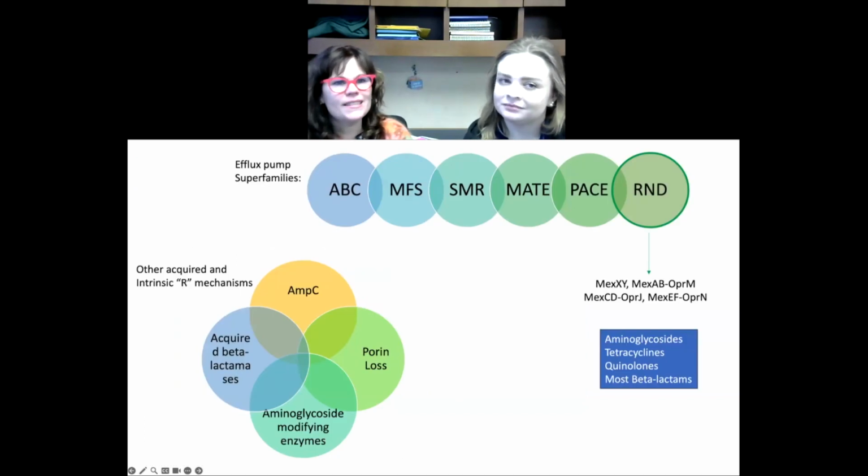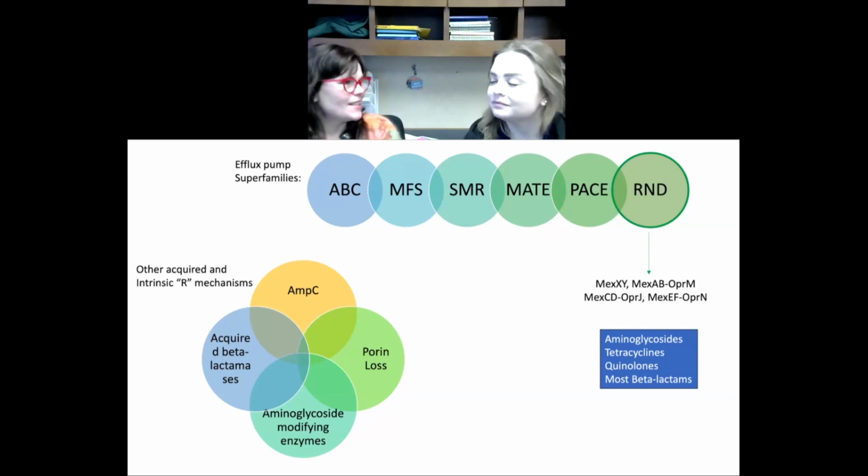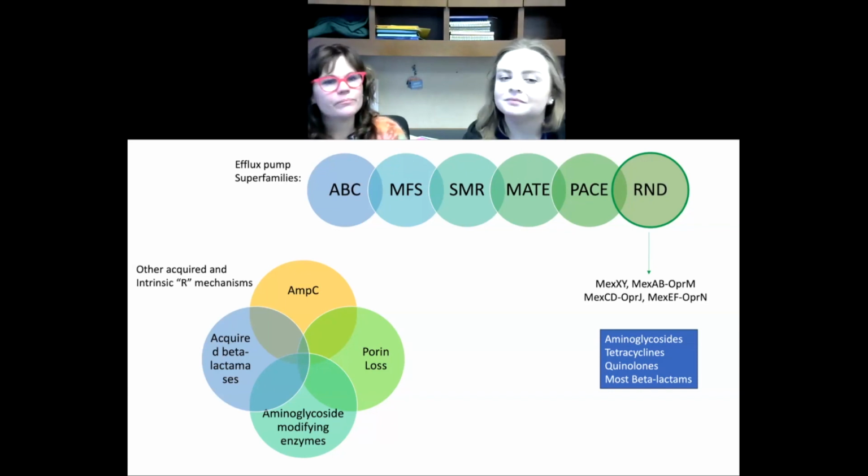This is all of the different types of efflux superfamilies that have been found in Pseudomonas aeruginosa. But the one that we think about the most is the RND efflux. There's a bunch of them, like MexXY, MexAB-OprM, MexCD, MexEF. These result in aminoglycoside resistance. You know why Pseudomonas aeruginosa is intrinsically resistant to the tetracyclines? It's because of these efflux pumps, the fluoroquinolones, and most beta-lactams. There are some exceptions. Remember, we talked about ceftolozane-tazobactam, it's not as affected by this.